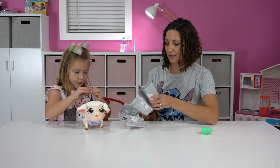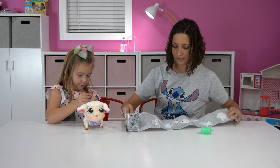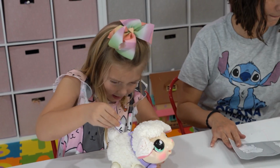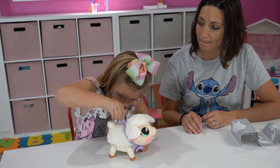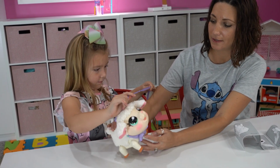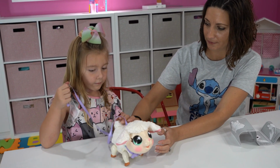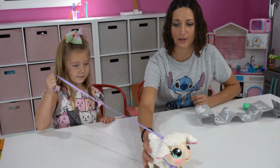Okay, mom. Here's the little guy that tells you how to do things. How do you do this, mom? You just have to push it down over top of this. Can you get it? Good job. Now you have to turn her back on, and it says to get Snowy to walk, you just tap her back. There she goes.